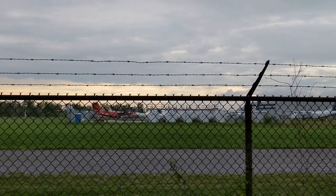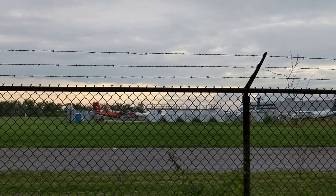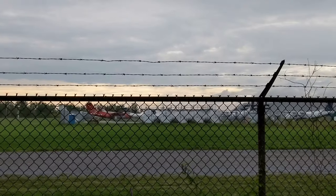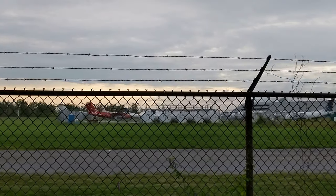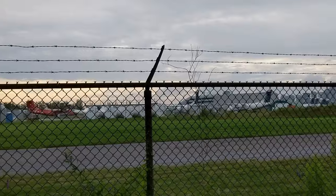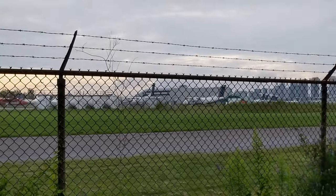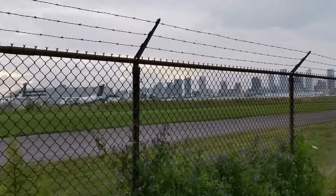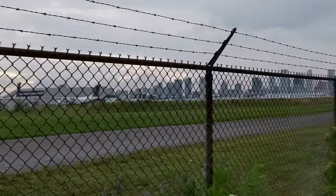Guys, it just stopped raining and I had to interrupt the video for a few minutes, but looks like the rain is gone now. So you're looking at some planes, and this is actually Billy Bishop Airport, and you have a good view of downtown Toronto from here as well. So just continue along the fence.